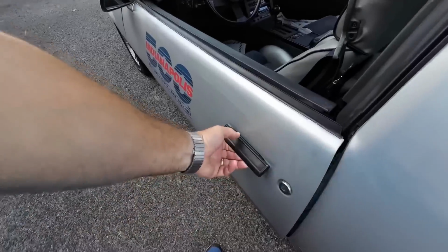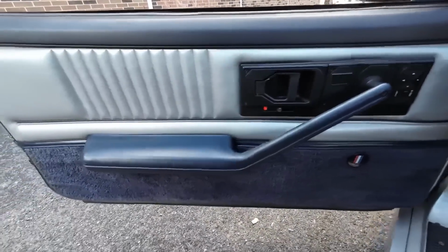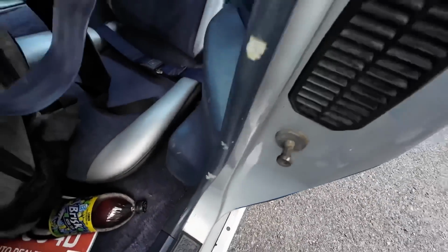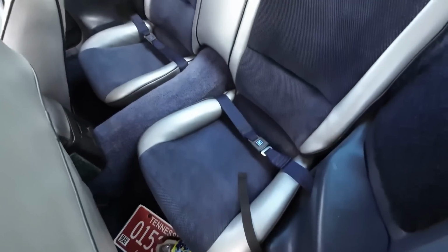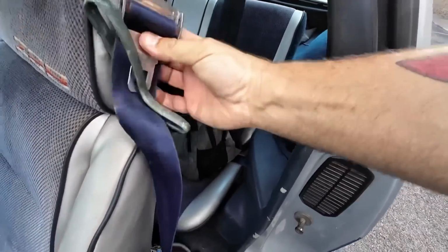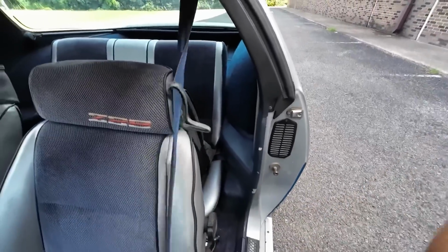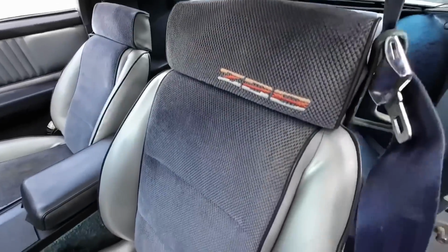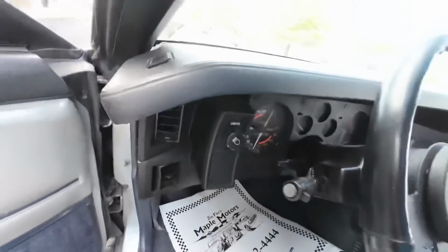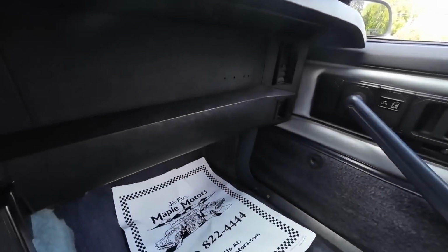Go ahead and open her up. We'll look at the interior. We'll start it up. Of course, this one's not going to idle out on its own. We figured that out. Scuffs and stuff in the back here. That's what I was working with before we left. Okay, now I'm able to use it. Spot there. Cracks in the dash. Missing the emblem here.